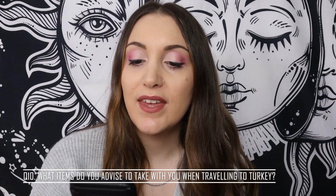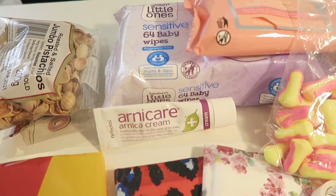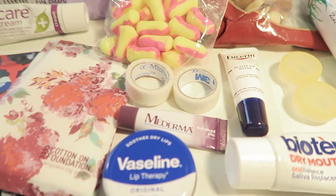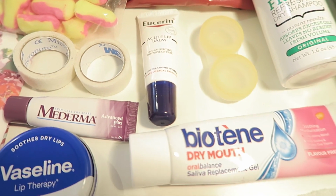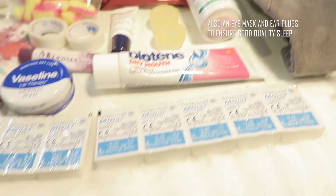Question 10, what are the things that you advise to take with you when traveling to Turkey to get this procedure? I would advise taking a good quality neck pillow for sure. I got a cheap one from Primark, it was really hard, and it was just so bad. So take a good quality neck pillow. Biotin gel spray, arnica pills, cream for the swelling, lip balm, medical tape, gauze, snacks.